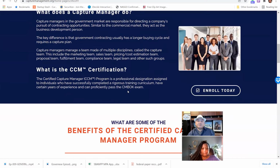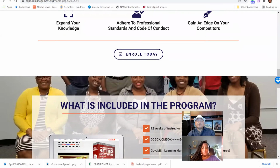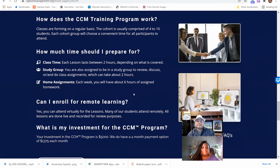So come here, learn what it takes to be a certified capture manager, and get into one of these different programs. They train you on the tools, resources, and help you to become a capture manager in the government space. It's a 12 week program. So this is a great program to look into.